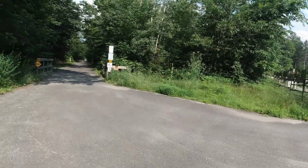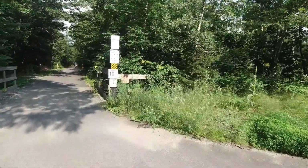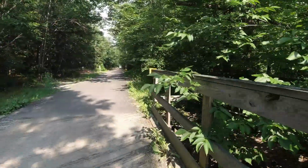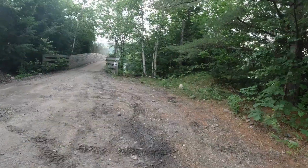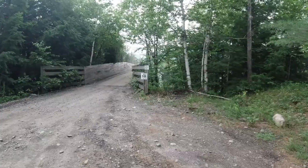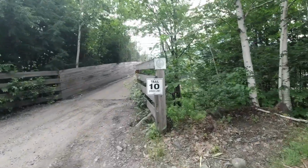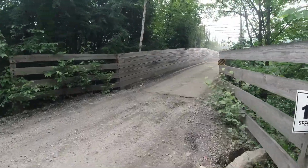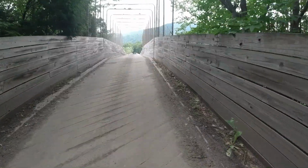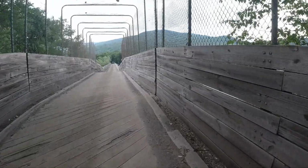Okay, I guess this is where you can start seeing ATVs. No, yeah, I guess so. Yep, ATVs are permitted in this zone. Okay. Well, we made it back to the bridge. Don't see any ATVs on it, so we'll make our way across it. No ATVs. Excellent, alright. Back on the bridge. We made it.